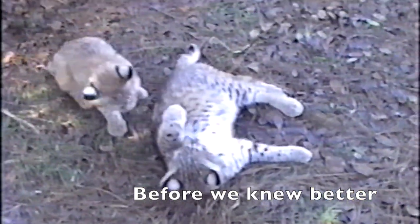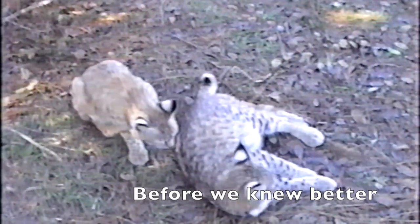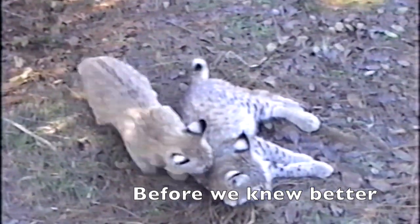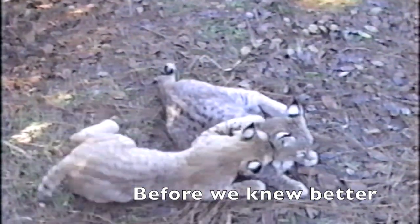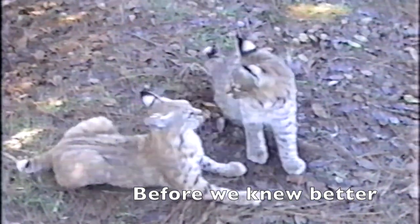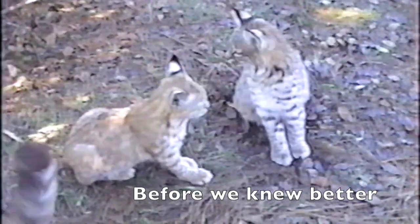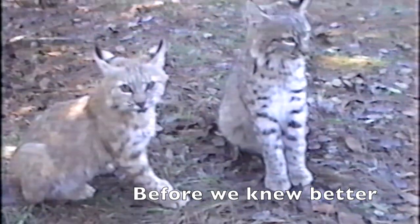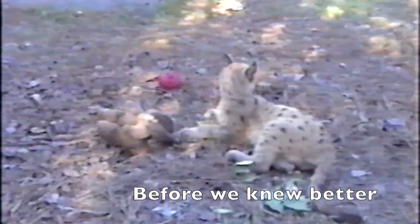This is Sundance and Raindance. Sundance is on the left-hand side. All of the bobcats that we keep in the backyard are within about a week of being the same age, but depending on the breeding, the part of the country that they came from, and their own personal development, they can be very, very different in appearance and in size.